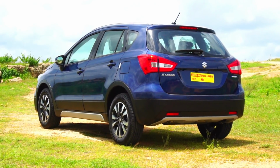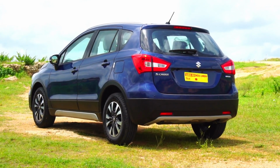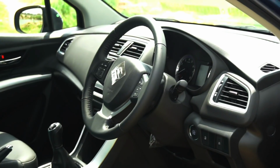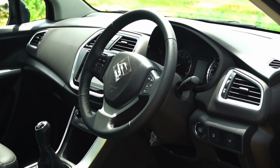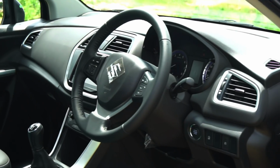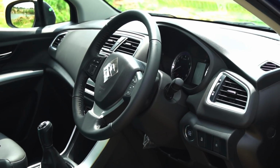Overall, the design screams a muscular crossover because that's what this car truly is, but it's actually a CUV or a crossover utility vehicle. Moving on to the interiors, we get all black interiors to underscore the sporty nature of the car. I love the way the seats are laid out. They're extremely comfortable and offer good lower lumbar support. The steering wheel is perfectly wrapped in soft touch material and comes with phone and audio controls.